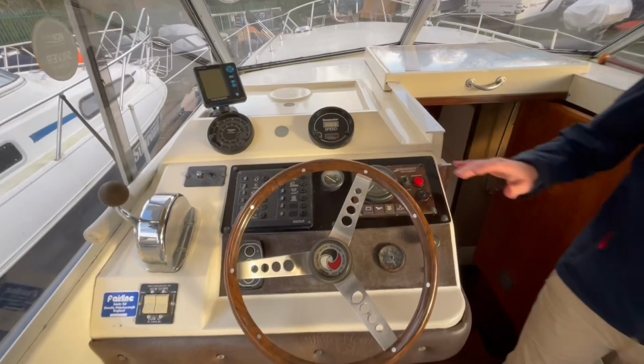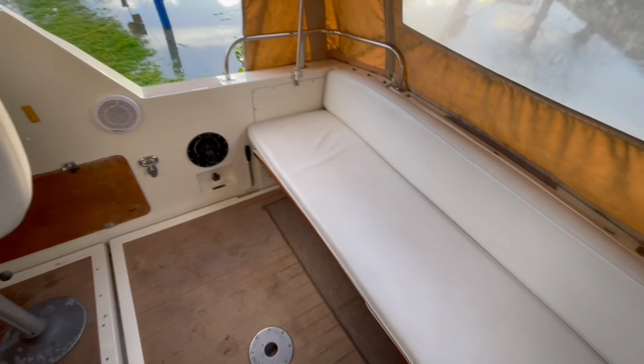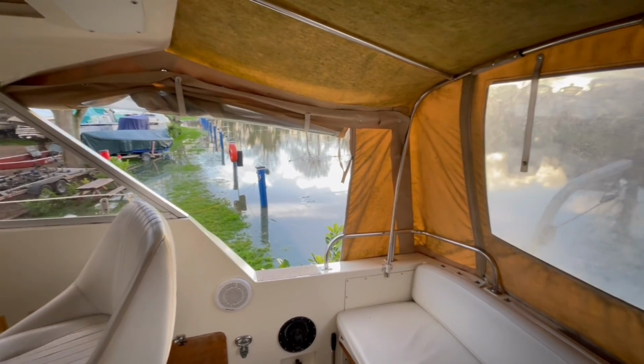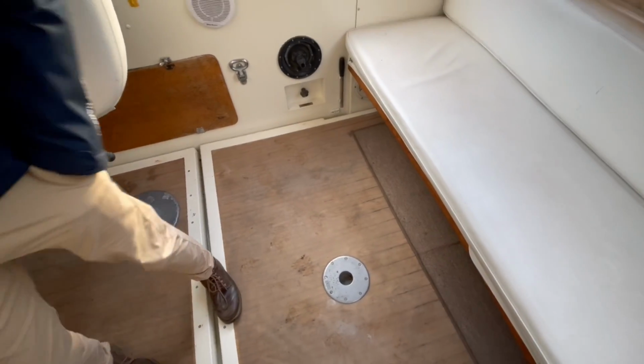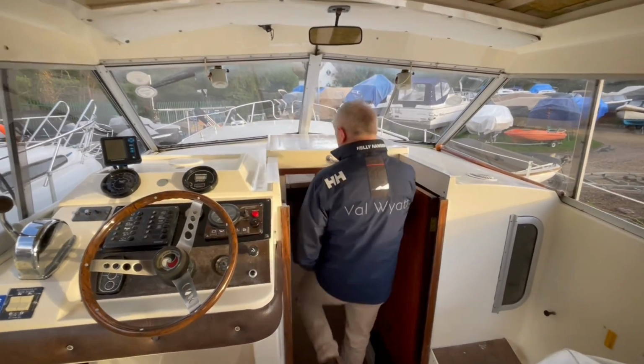Turning round, you've got a nice rear bench across the back of the boat. Access is good on either side. You've got a step in from both sides, and the engine access is underneath that cockpit floor, which we'll show you towards the end of the video, so you can have a look in there. Sliding hatch down into the cabin.